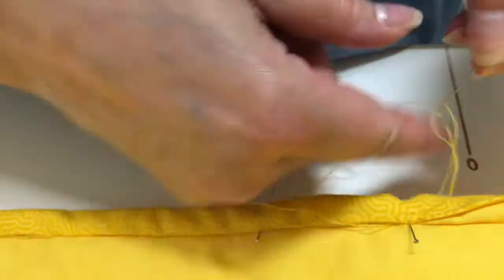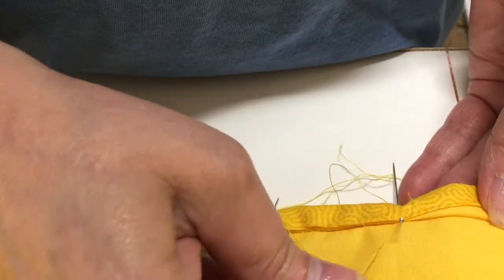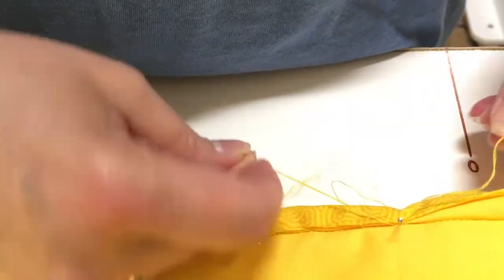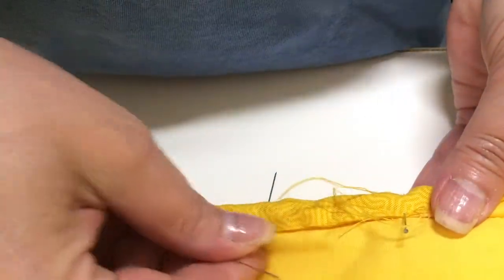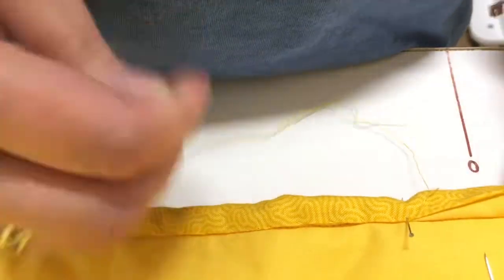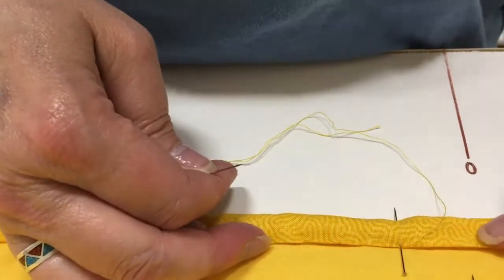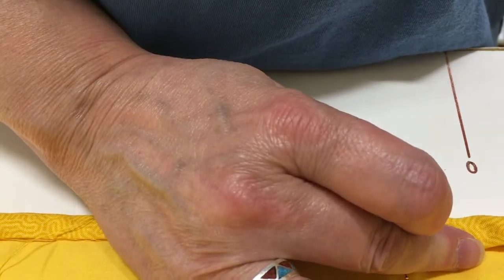The other way, I was trying to follow the other way when I first started, and it would get a knot somewhere. I was getting them stuck on the pen, and I got really frustrated. I was like, why am I doing it this way? This is not the way I usually hem.